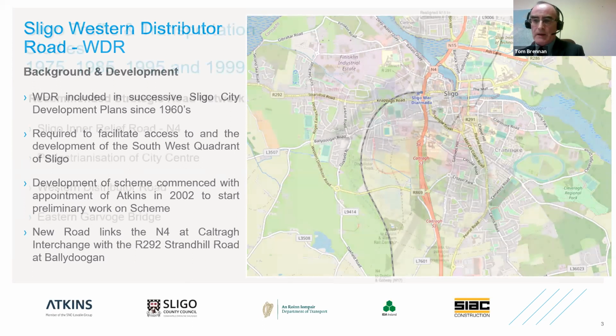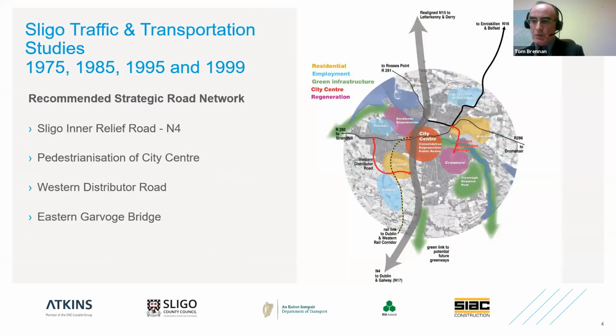So the background to it, and what it does for the city: Sligo traffic and transportation studies since the 1970s dealt with how the city would develop from a transportation point of view. If you go back 30 years, Sligo City basically had two bridges over the Garavogue River. Sligo is like an hourglass. The River Garavogue goes through the centre of it, and there's only a very short length of crossing point. In the city centre, 30 years ago, one of the bridges was the 17th century Markievicz Bridge, and the other was the 19th century Hyde Bridge.